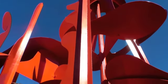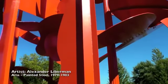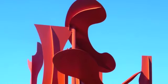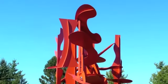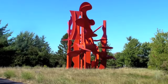Alexander Lieberman created this large work entitled Aria between 1979 and 1983. The painted steel structure is a sculptural work of art that approaches the complexity of architecture and is considered to be one of Lieberman's finest sculptures.